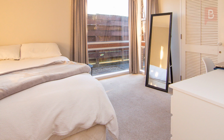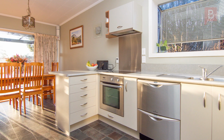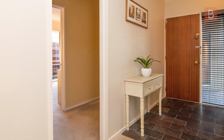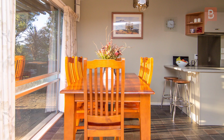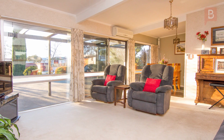This 190 square metre family home has four bedrooms, a redecorated kitchen, bathroom and ensuite, and extra large storage shed, all on an 827 square metre section. You'll enjoy the comfort of the heat pump and the convenience of an integral garage with remote opening door. Enjoy the roominess this home offers, plus the privacy of its cul-de-sac location.